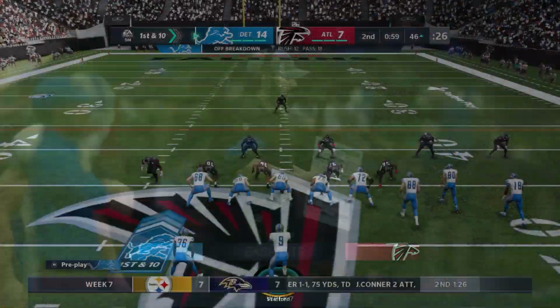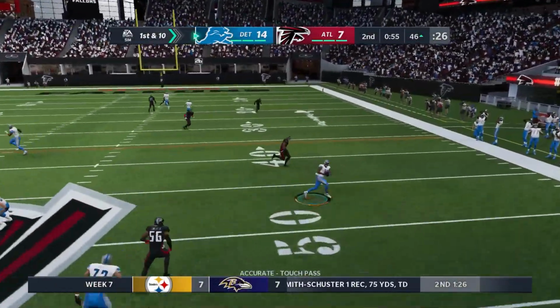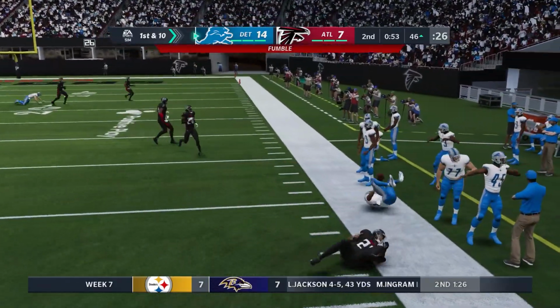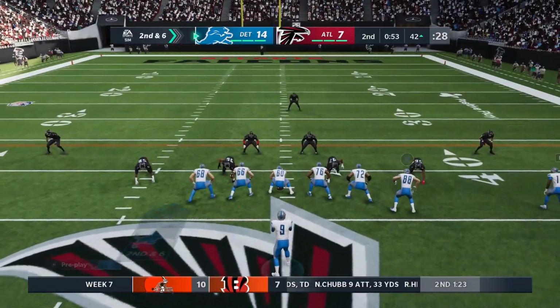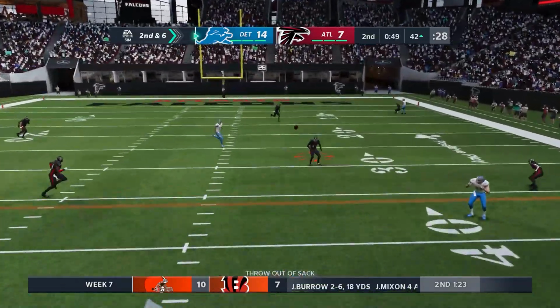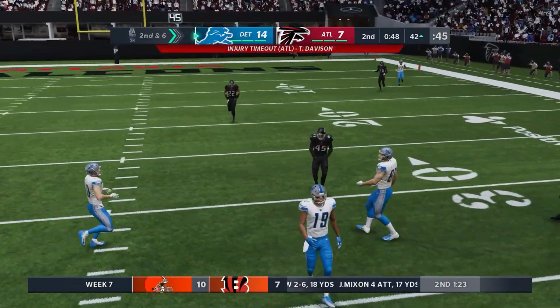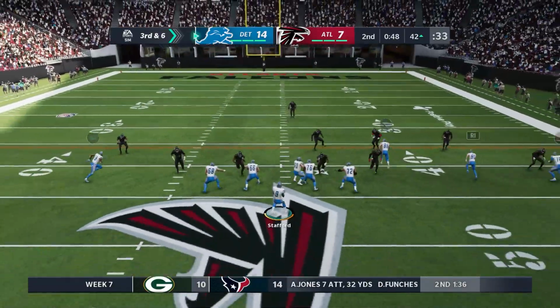It's 14-7 Detroit Lions. They had the ball 1st and 10 on the 46 of the Falcons. Check down to Swift, and he gets absolutely laid out once more by Keanu Neal. That ball fumbled out of bounds. Empty set for the Lions. Stafford looking to pass. He tries to get it off, and oh my gosh, that should have been picked off by Deion Jones. But thankfully it was not.